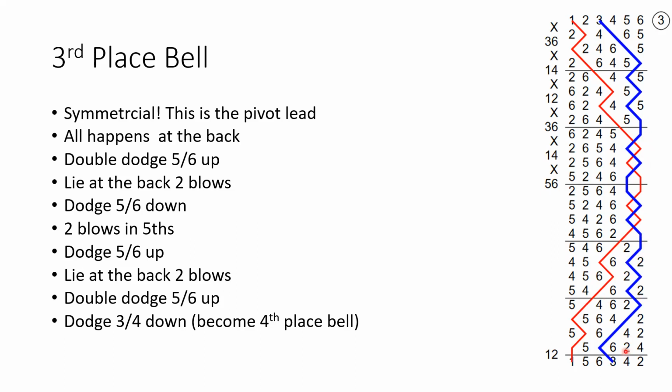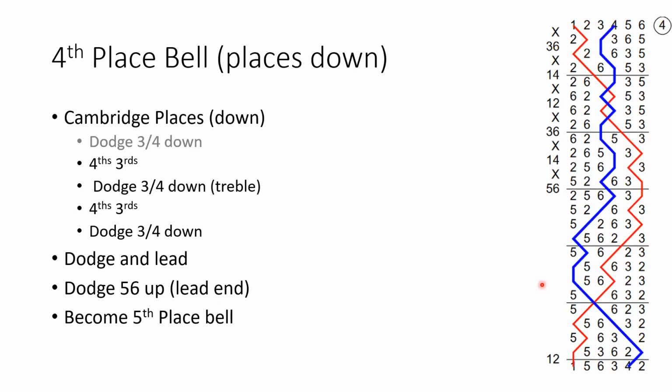Now we do a double dodge and then down, down to our 3/4 dodge here. And again, this dodge is over the lead end. We dodge to become 4th space bell. From this point on, we're kind of bringing the method backwards from where we were before.